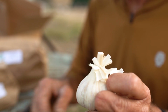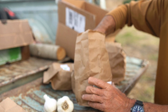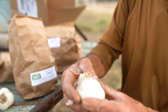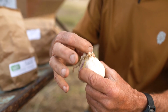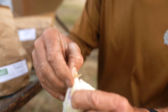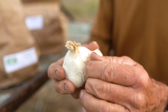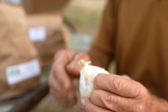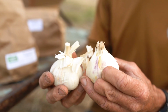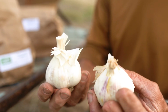And a soft neck garlic, let's find one of those. Here's a type, this one's called artichoke, so it's one of the types. An artichoke has a soft neck, so these are just leaves, and there was no stalk in there, no scape, nothing. It's called soft neck. Soft neck garlics are ones that you could braid, and hard necks you can't, because they would have this really hard stem, so there's no chance of braiding it. Lots and lots of different types.